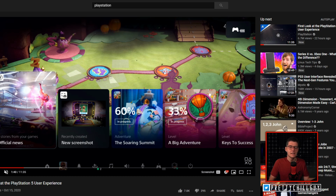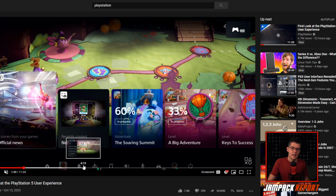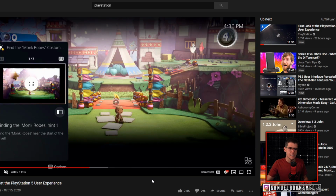Now again, depending on how a developer uses this feature, the experience will shift greatly, but it still is a very cool one to have. Now, of course, if you scroll through, you can see a lot of the social features, a lot of the new enhancements that are coming to the UI, but this is one that I think is very interesting.